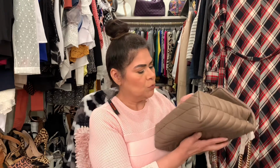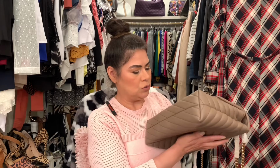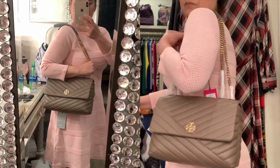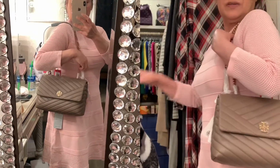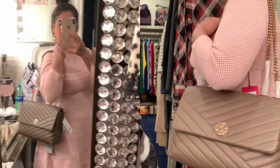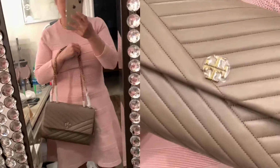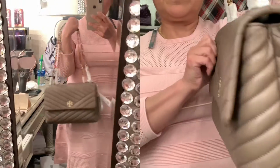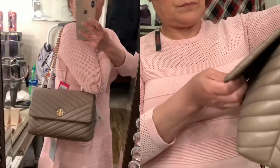I guess I just thought this was going to be more of a neutral color, and it's more of a dark taupe color. Dark brown-ish, I would say. Okay, so here it is on. It's pretty. I do like it. Again, as I mentioned, just not the color that I expected, but nonetheless, I don't have a bag this color. So those are the items that I bought from Tory Burch.